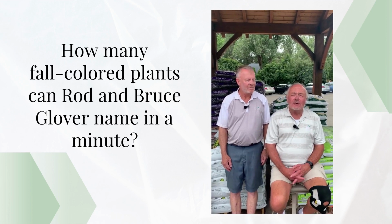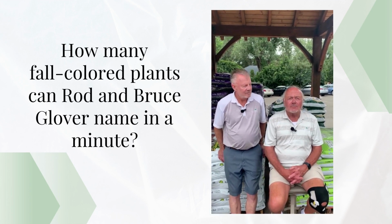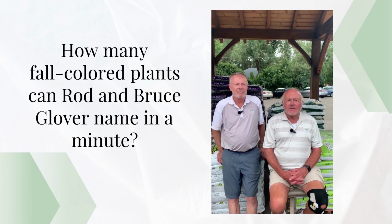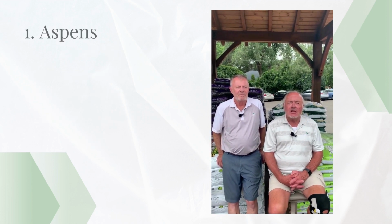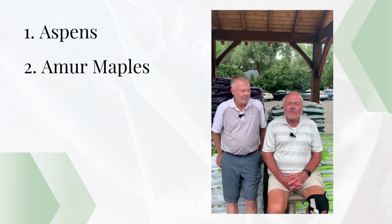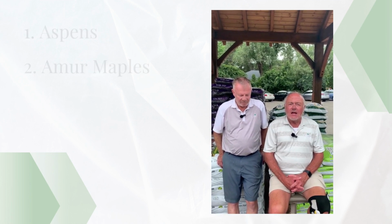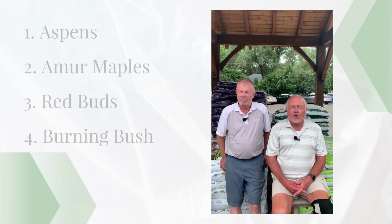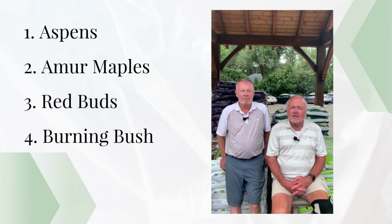Hi, I'm Rod Glover, and I'm going to name all the fall coloring plants I can think of off the top of my head in 1 minute. Let's see, you've got your aspens, yellow and red fall colors. You've got your amber maples, red leaves in the fall. Redbuds are yellow. A lot of burning bush, of course, turn red.